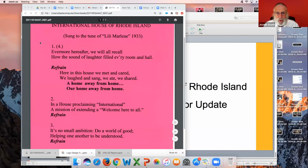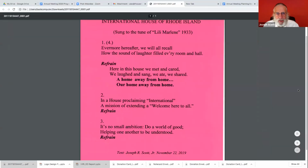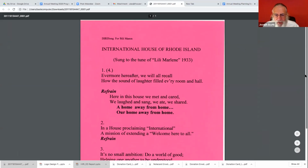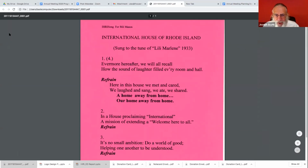The song exists because I got into conversation with Billy Mason, and Billy said that we didn't have a song. And I started thinking about Lili Marlene, and the song is coming up. You don't have to sing it. That's the beauty of it. But I can lead you through it. If you crank it up just a pinch, you'll see the third verse, and I don't have to worry about singing it very slowly because the words are in front of you. There it is.